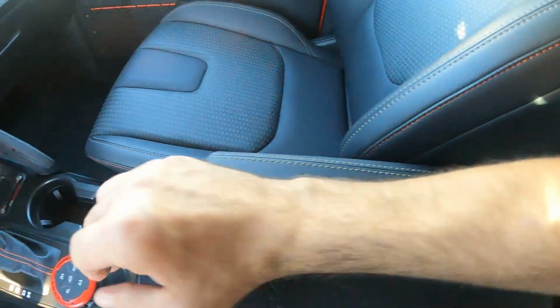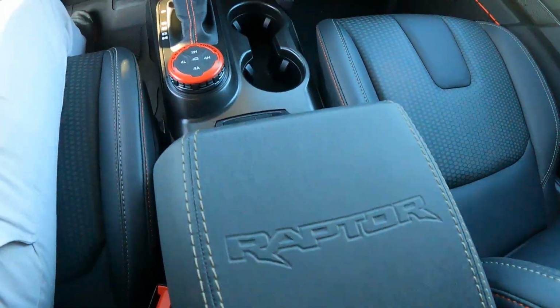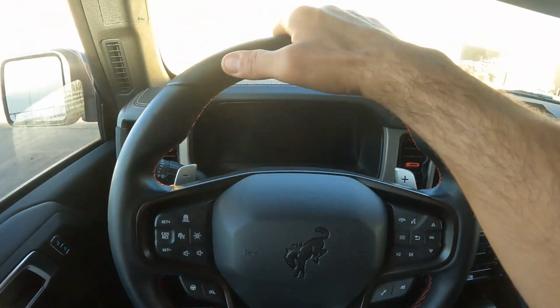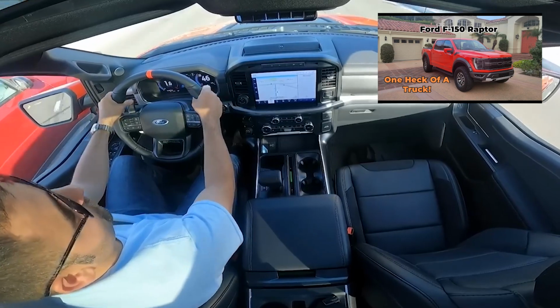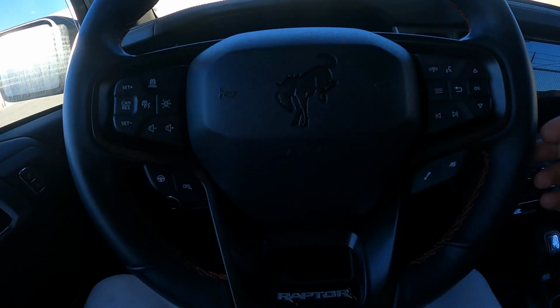Speaking of the armrest, it's very nice and comfortable. It has some stitching on there, and it has the word Raptor printed on it as well. Another area that you see Raptor printed is on the bottom of the steering wheel, and it's actually pretty nice. And I love this steering wheel because it actually reminds me of the F-150 Raptor that I had. It has a little orange ring on top of it. The leather wrapped steering wheel is very comfortable with some stitching on the side of it, which is actually pretty cool.